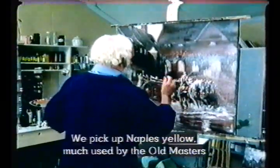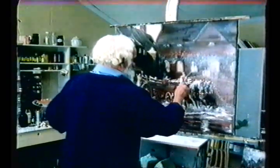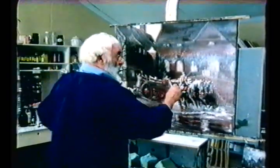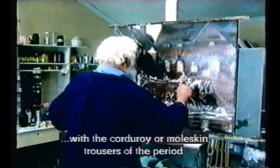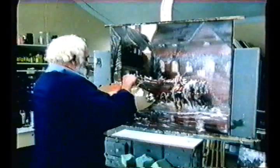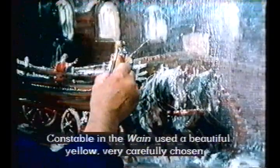And we remember the original is called Landscape Noon, which this tells you that actually it's about 11 o'clock and not noon, because this acts like a sundial. But that's only artistic license. We pick up Naples yellow, much used by the old masters. This chap has got a buff-coloured jerkin on, with the corduroy, or rather moleskin probably, trousers of the period, hard-wearing, cheap. His hat, as a dominant note, I noticed Constable in the Wayne used a quite beautiful yellow, very carefully chosen, for his hat. It's probably a straw hat, as it's a summer's day.